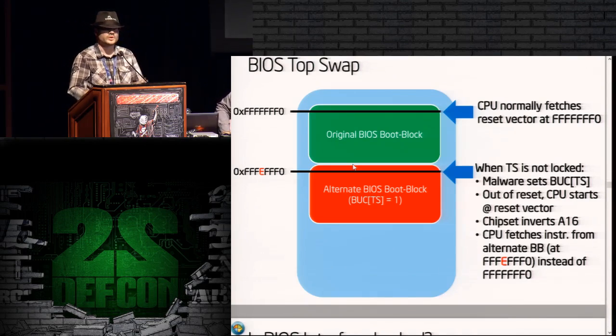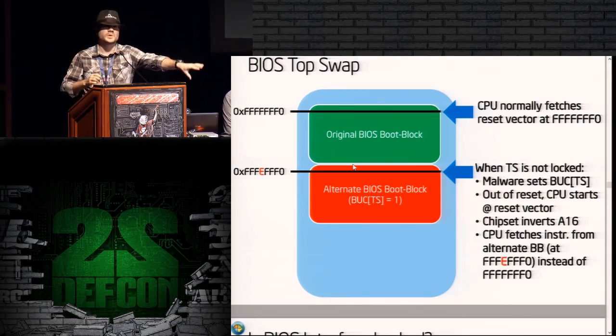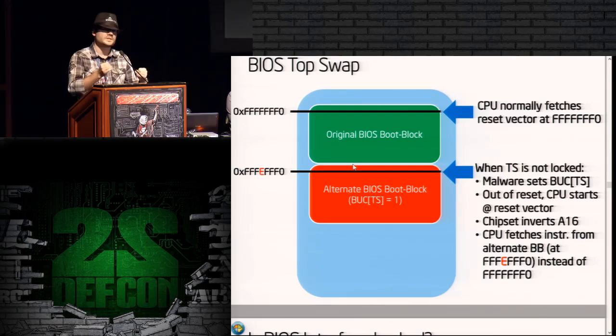To show that on a better picture, the topmost picture is the original boot, and the bottom part of the slide is when this top swap mechanism is enabled. You can see that any access which targets SPI flash or firmware hub, or basically any ROM where BIOS firmware is, gets swapped. So the reset vector now is in the alternate BIOS boot block, the backup boot block.